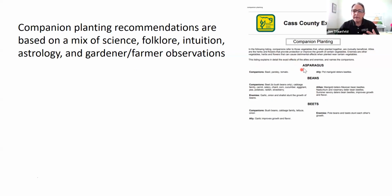And this is a pretty typical way that companion planting is presented on a lot of web pages and a lot of written materials. And that is, we've got companions. So these are plants, and these are usually vegetable crops, that should grow well together. That's the suggestion. The companions do well together.